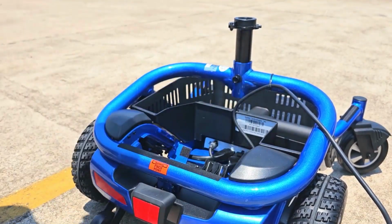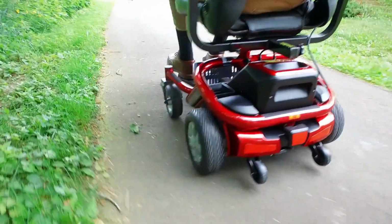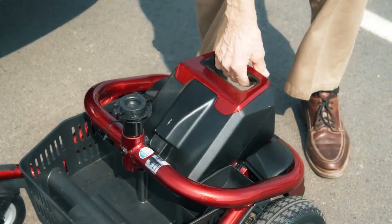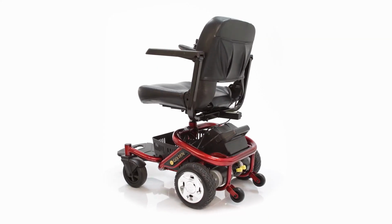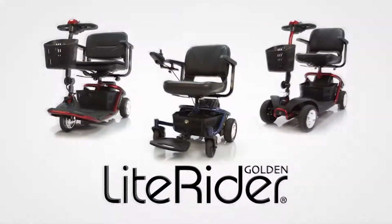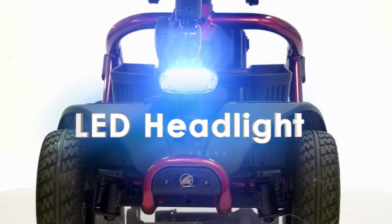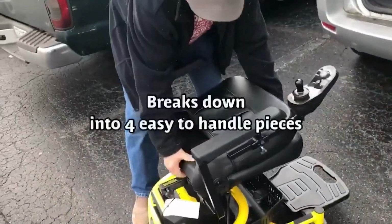This chair features a weight capacity of 300 pounds and is powered by two 22-amp-hour batteries, providing a driving range of up to 15.5 miles per charge. With a top speed of 3.5 miles per hour, it's well suited for indoor use and outdoor travel. Its compact size and tight turning radius of 28.5 inches ensure exceptional maneuverability, allowing users to navigate corners and tight spaces with ease.